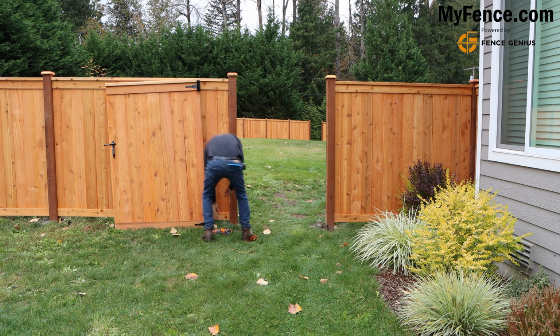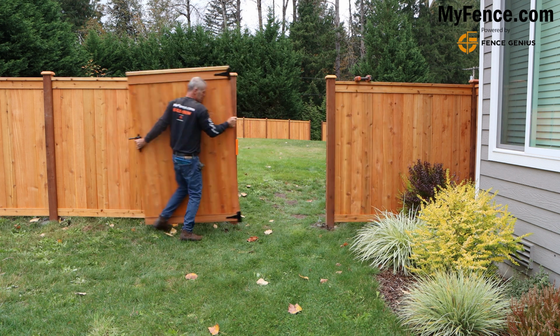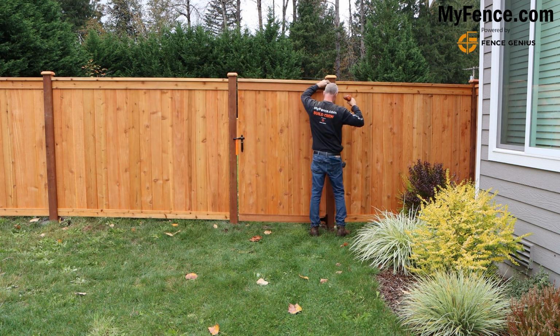Once we finish screwing in all of the panels, we finalize the install by easily installing the custom contour following gates.